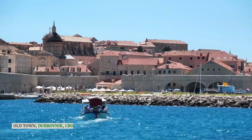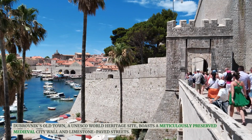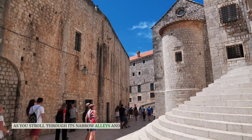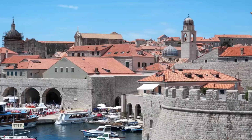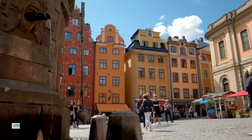Old Town, Dubrovnik, Croatia. Dubrovnik's Old Town, a UNESCO World Heritage Site, boasts a meticulously preserved medieval city wall and limestone-paved streets. As you stroll through its narrow alleys and squares, you'll be immersed in history. The architecture, including the famous city walls and Fort Lovrijenac, is awe-inspiring.